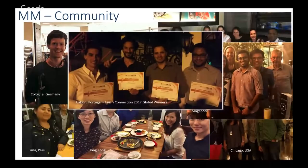When we started this journey 4.5 years ago, we didn't know what it was going to be like, and we're constantly surprised. What you see on the slide here are pictures of groups or communities that were formed spontaneously, not by us, but by individuals across the world. There are different ones in Germany and Peru, and they send us pictures.